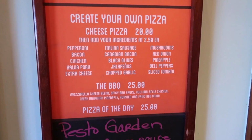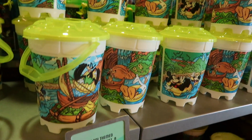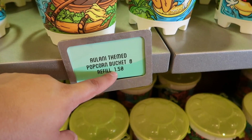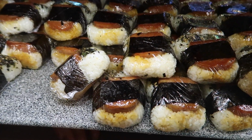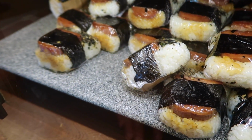Ooh, create your own pizza, not bad. Surprisingly, they have Aulani themed popcorn buckets, which you can actually refill for $1.50. So it's a lot cheaper than Disneyland, and that $1.50 is always available for anybody who's here. One thing that they have here that I absolutely love is a Mickey Spam Musubi. So it's rice, seaweed, some spam, a little bit of soy sauce.